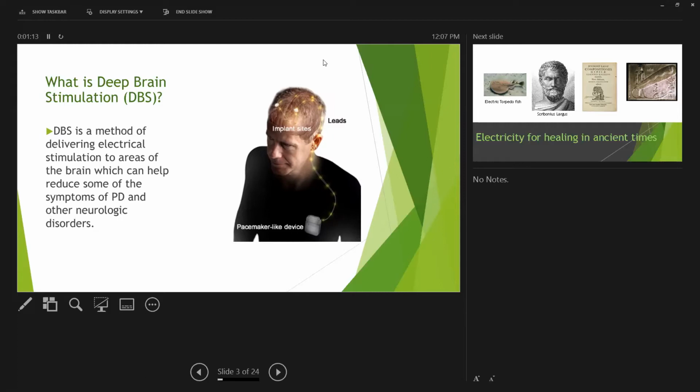Not everybody maybe knows what deep brain stimulation is, and it's DBS for short. DBS is a method of delivering electrical current to areas of the brain which can help with Parkinson's disease symptoms and with other neurologic symptoms. It involves implanting electrodes in specific areas of the brain and connecting those electrodes to a battery implanted in the chest. That battery is known as the implantable pulse generator. We call it the IPG. The electrodes produce electrical impulses that regulate abnormal brain signals or impulses that can affect certain cells or even chemicals in the brain.